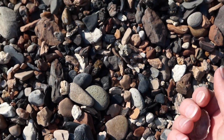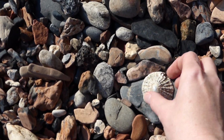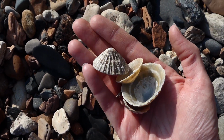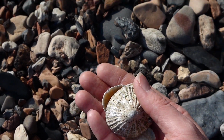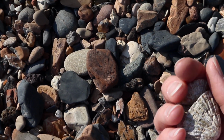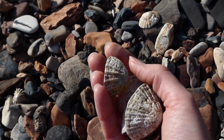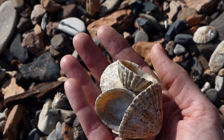Quite a few limpet shells here. Now let's see if we can find some more. Okay, this one's sitting here. There's a wee bit of seaweed, we don't need that. This one here. And there's one here. So maybe our craft project could involve limpet shells. Certainly make a really nice noise.